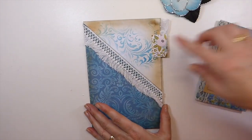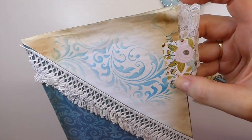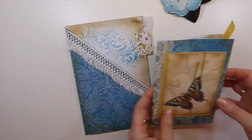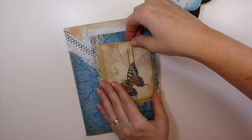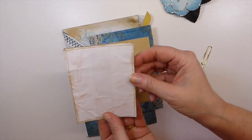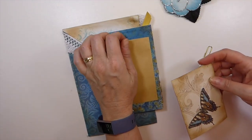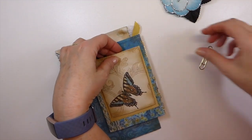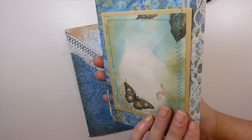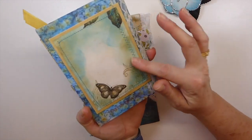So in this pocket, look at that stenciling. Isn't that beautiful? She's got a tab, and she's done some really pretty stitching there. So you've got a nice big pocket there. And then here, she's got a clip with the journal card. Isn't that beautiful? And then that creates a pocket behind there. I love that. That is really, really pretty. Lace. And then on the back here, she's got another beautiful journal spot.